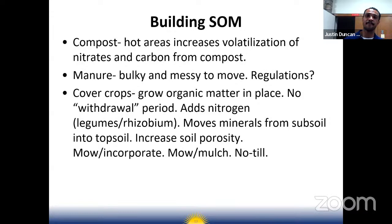All right, so manure. Manure is another excellent thing that you can mix in with the soil to build your soil organic matter. But it's bulky and it's messy to move. It's really hard for me to get a tractor trailer load of horse manure from a farm that's 30 miles away from me, because every time the guy is ready, it rains or his truck breaks down or something. And I just want the manure, please. Anyway, it's hard to move.